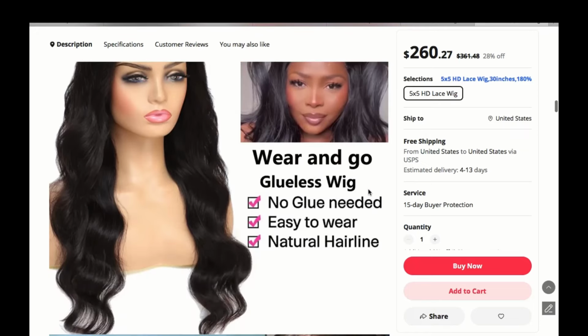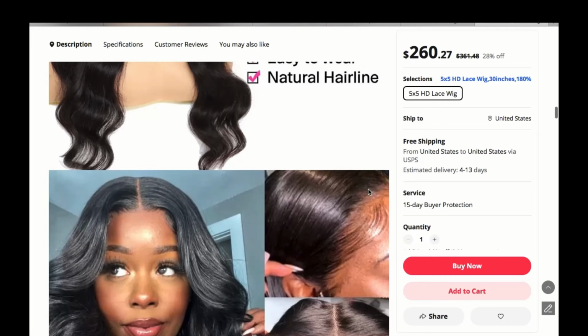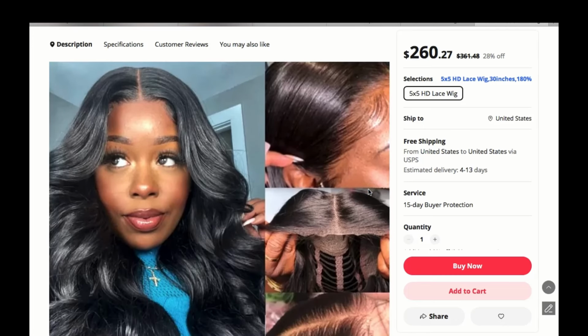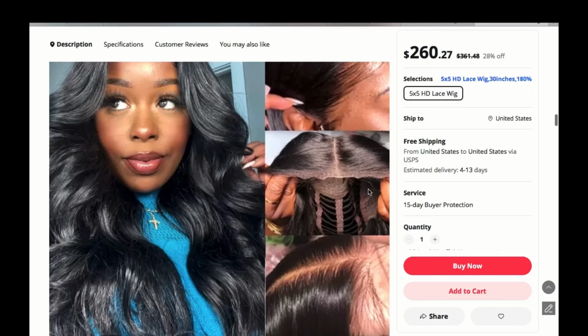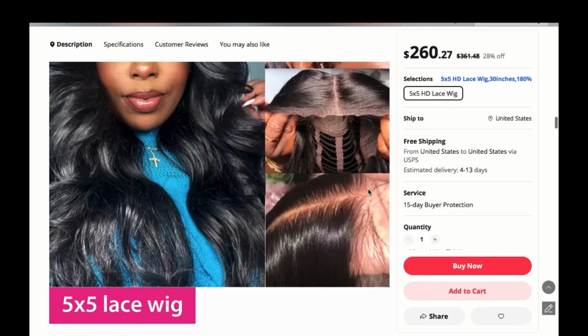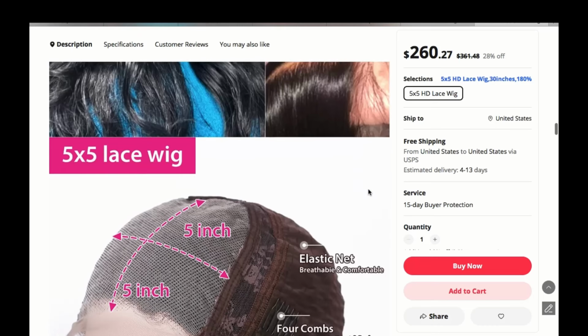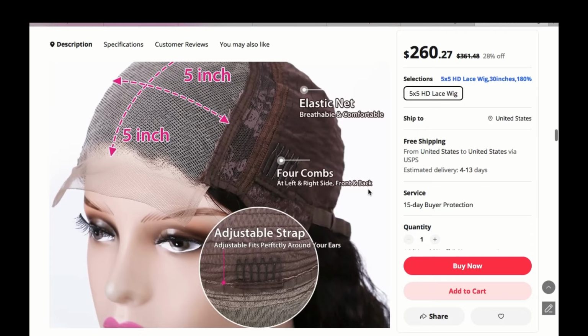Now, let's talk about the hair quality. These wigs are made from 100% human hair, and boy does it show. The hair is incredibly soft, smooth and shiny. It feels just like your own hair, which makes it super comfortable to wear. The wig also has a nice density, providing a full and luxurious look without being too heavy.